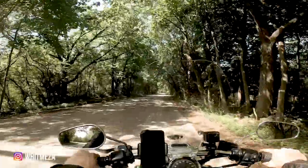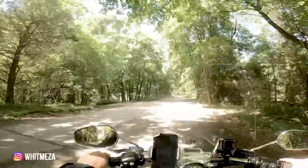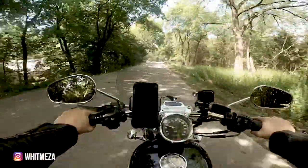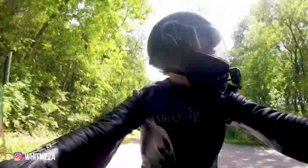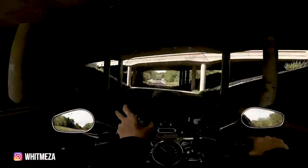I kind of want to take a picture, but it's so spotty, it'll be super dark. Photographer in me says, it's nice to cool off in these tunnel of trees for a little bit. For sure. Alright, now which way am I going?